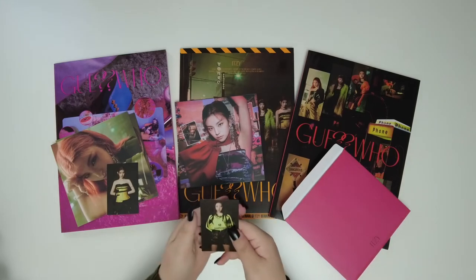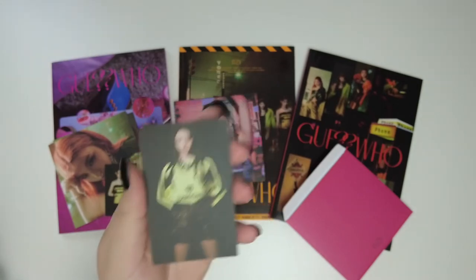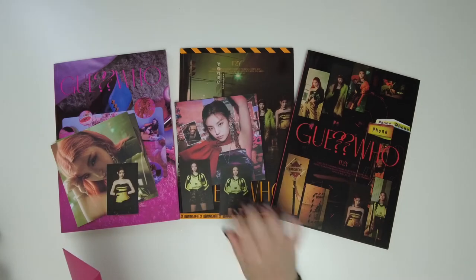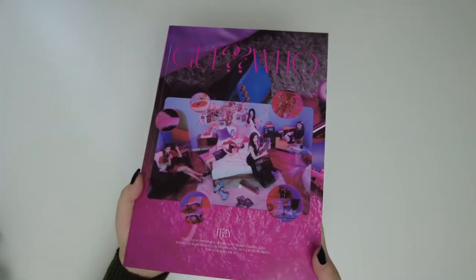Oh, we got Yuna. Honestly, I thought I saw a part of it and I really thought it was gonna be Chaeyoung again. Oh no, it's Yuna again. That's okay. These albums are just so big.